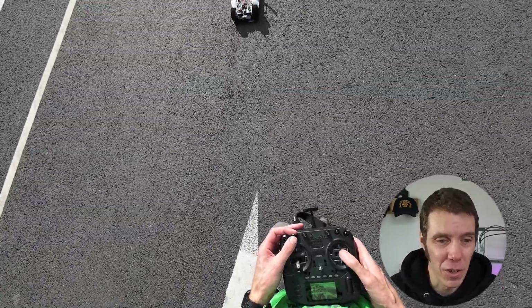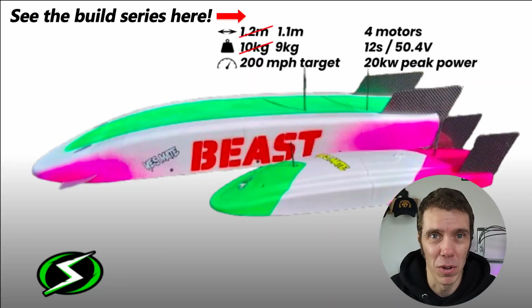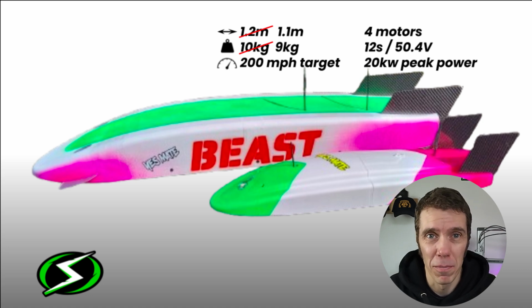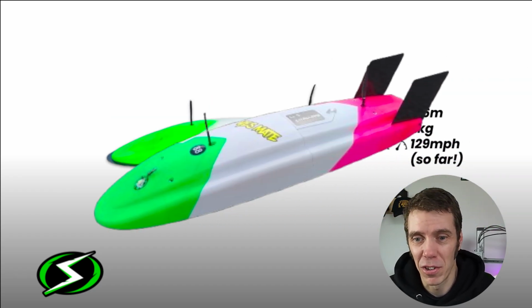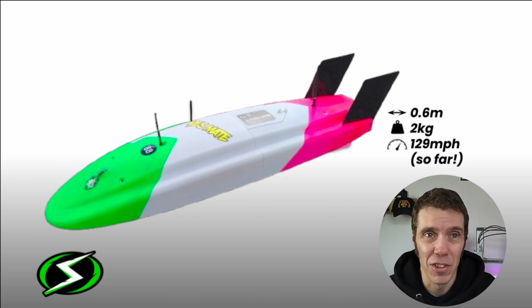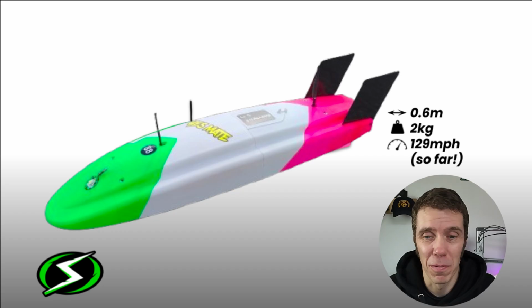So the final specs of the beast car: I managed to reduce the size slightly, down from 1.2 to 1.1 metres, which also helped reduce the weight down to 9 kilograms. It's a 4-motor design, running on 12 cells or 50.4 volts peak, with an estimated peak power of 20 kilowatts. I also did a few developments on the Cone. I fitted high kV motors, which are also better quality, an AM32 type speed controller, which will give me access to a different range of settings, and finally a light system for visibility.